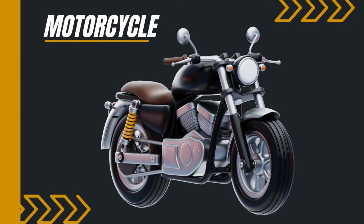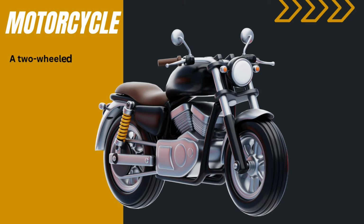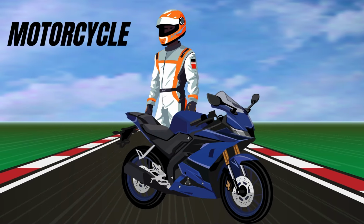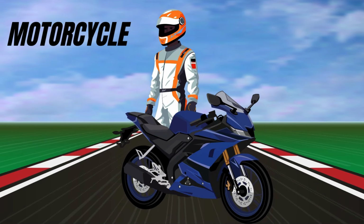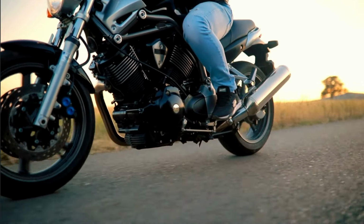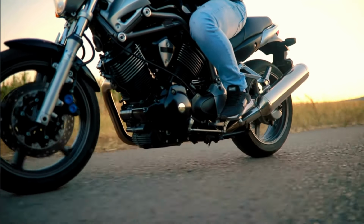Motorcycle. It's a two-wheeled motorized vehicle for fast travel. Motorcycle designs greatly to suit a range of different purposes: long-distance travel, commuting, cruising, sport, including racing, and off-road riding.